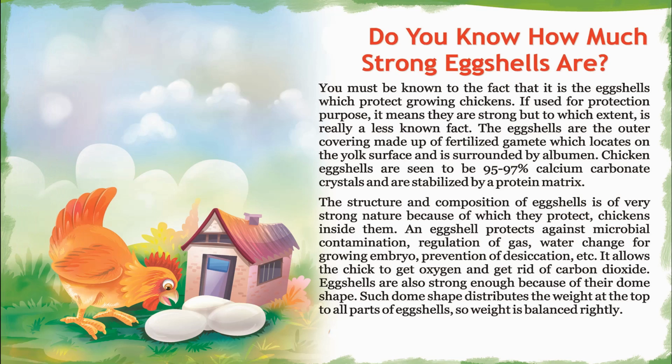The eggshell is the outer covering of the fertilized gamete, which is located on the yolk surface and is surrounded by albumin. Chicken eggshells are seen to be 95 to 97% calcium carbonate crystals and are stabilized by a protein matrix. The structure and composition of eggshells are very strong, because of which they protect the chicks inside them.